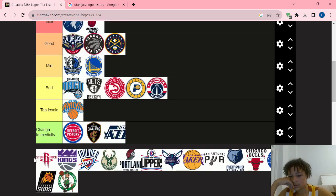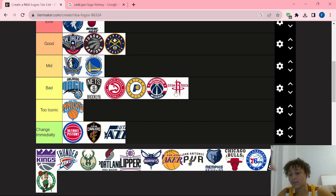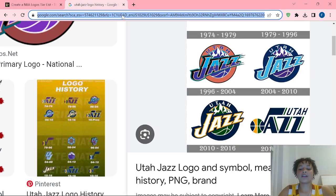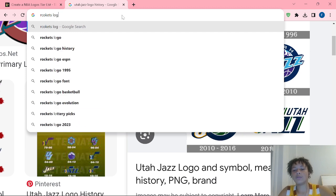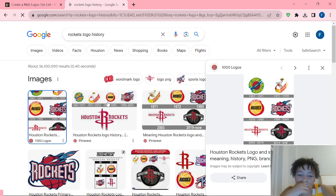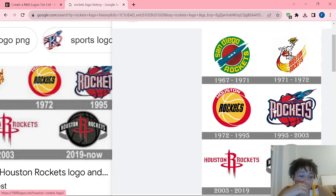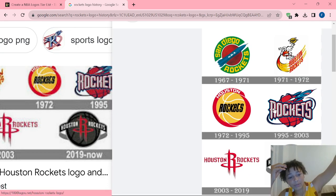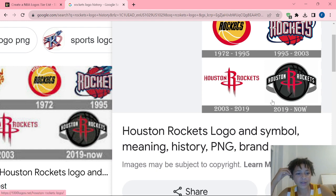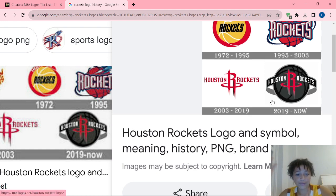Next, we have the Rockets. Mid, maybe. That's bad tier. I'll throw them in mid tier. It's another team where their old logo was just so much better. That rocket flying around the basketball, shooting up to the moon with the Rockets in front, and you could see a little trail. I didn't even know this was their new logo. You guys can't see. 2019 to now, I didn't even know that was their new logo. That's even worse.